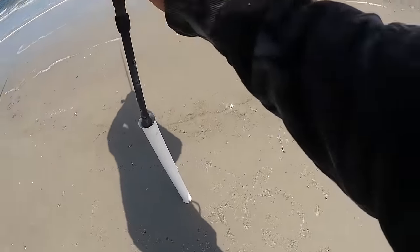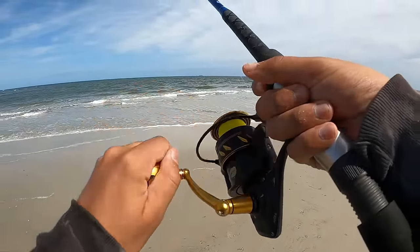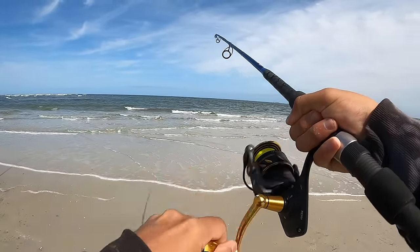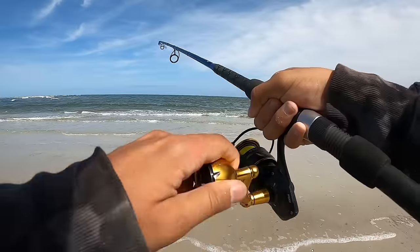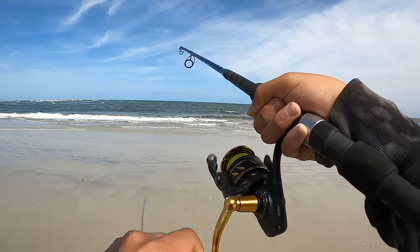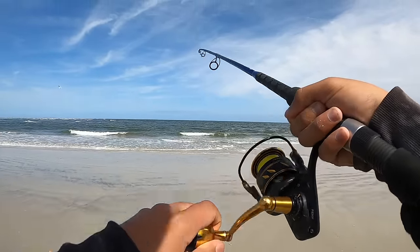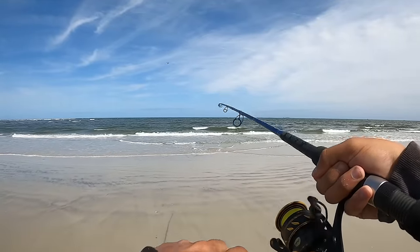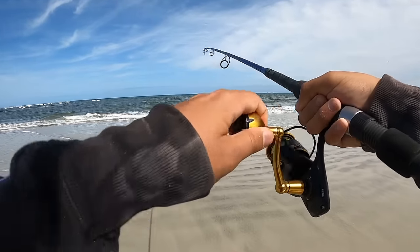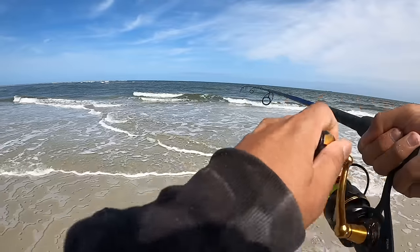Okay, this actually might have a fish on it. Oh, there we go. We got a fish on. Oh, we got a fish on, baby. Fish on. I think first fish of the day. Please let me land it. I honestly don't even mind what it is. I just want a fish on the board. What's fighting? What the heck is that? Dude, what is that? Wait, what is that?